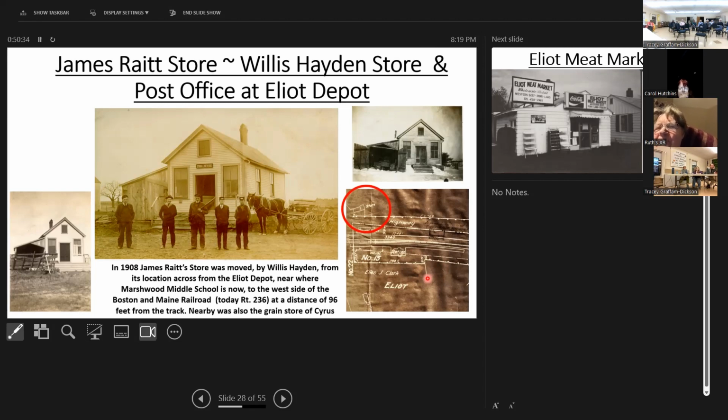Willis Hayden was my grandfather's cousin. He lived almost across the street from the farm. That was his house, where Joanne lives now. My grandfather was the one that had the little store and sold grain and all kinds of stuff in the center of the farm, the big farm at that place.